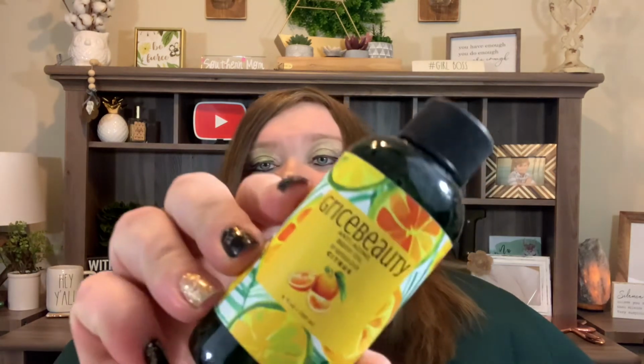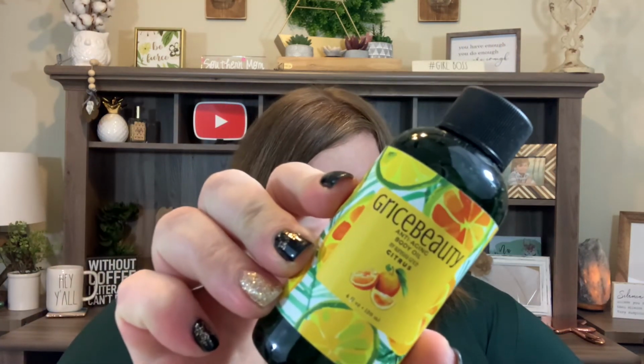Then we have got Grice Beauty Anti-Aging Body Oil in Citrus. $37. This helps reduce appearance of sunspots, acne, wrinkles, and leaves skin soft and smooth. It's very hydrating and doesn't clog pores. Avoid the sun after applying the oil. It's pure citrus essential oils.